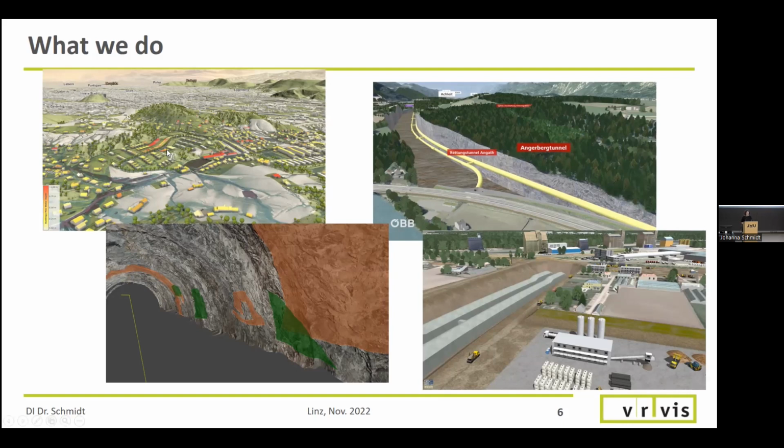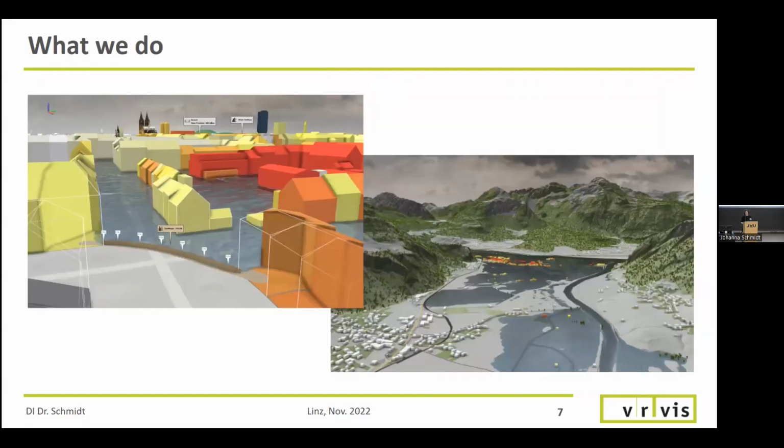And for this, they need the computing power of the graphics cards, and they're working a lot with rendering and GPU programming. So this is done in area 3. Here they're basically working on 3D data. This is a larger image of the flooding simulation.